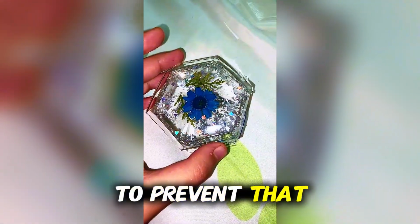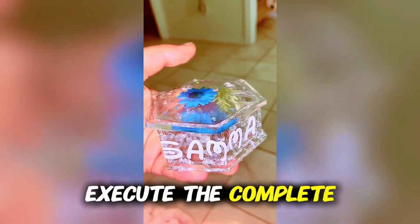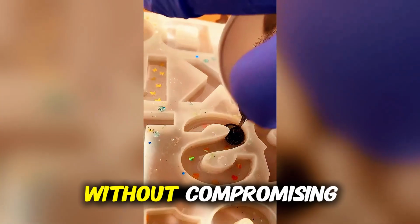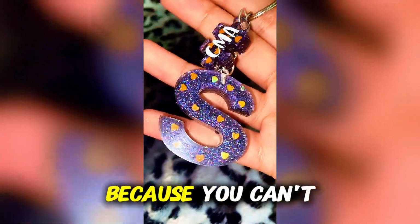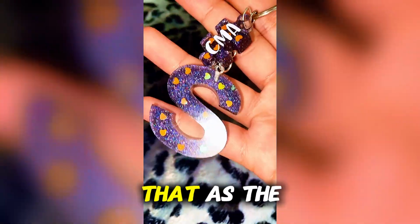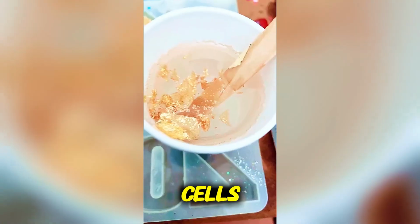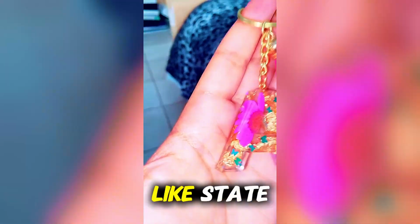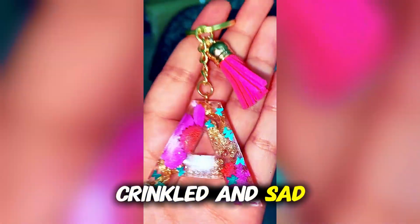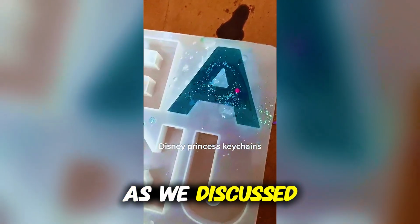Completely. To prevent that, the creator has to successfully execute the complete removal of all moisture without compromising the three-dimensional architecture of the flower. Which is the tricky part. Right, because you can't just air dry them. If you do that, as the water leaves the cells, the plant loses turgidity and shrivels up into a raisin-like state. Yeah, they get all crinkled and sad. And you cannot press them, as we discussed.